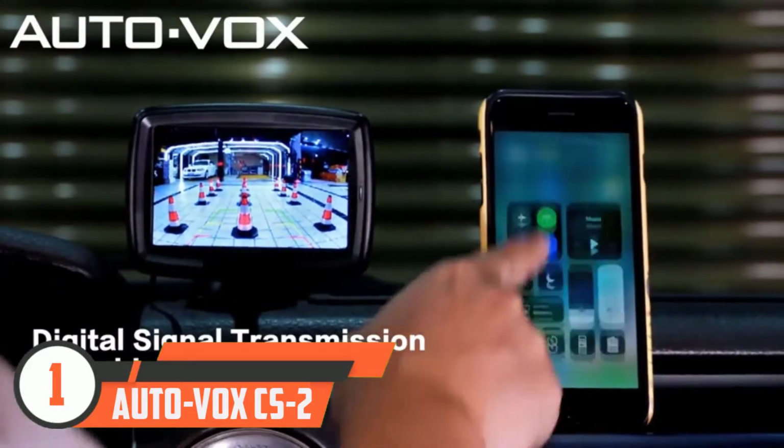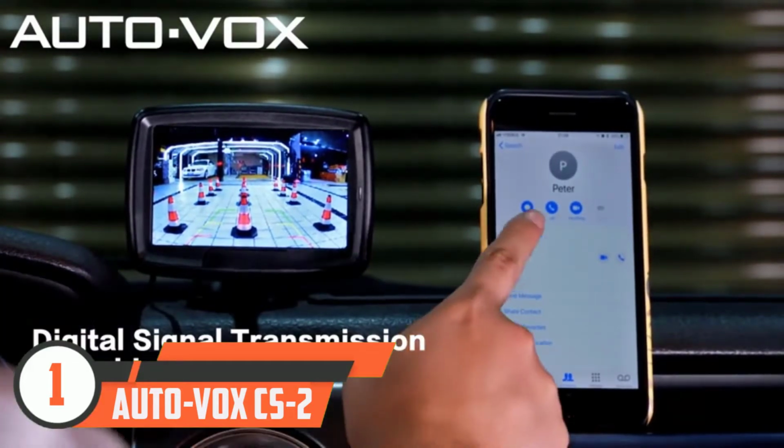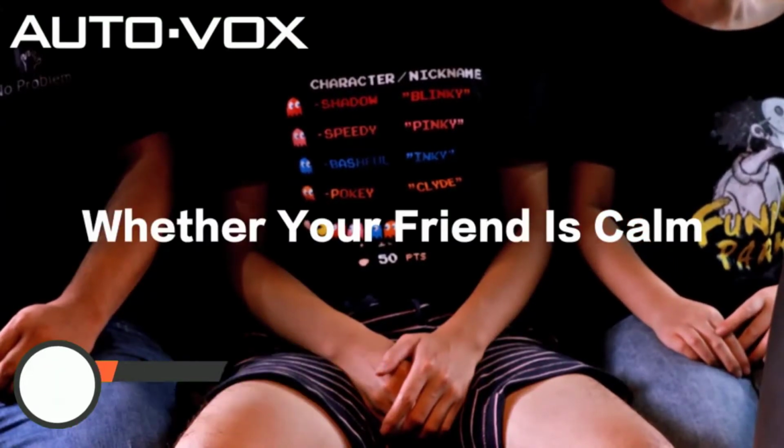110 degree angles help ensure a clear image free of distortion. Use is reliable, too, with the camera providing its own exclusive digital wireless signal specifically designed to prevent any interference.